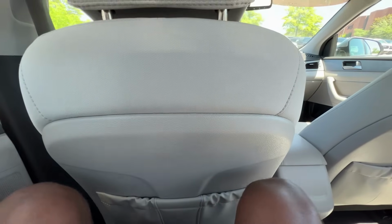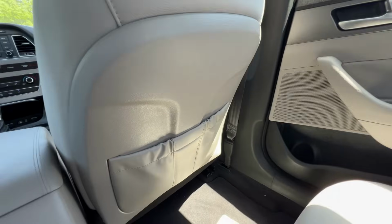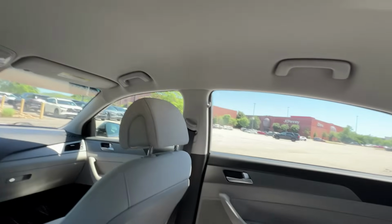But I have the seat up front adjusted for someone of my size, being 6'3" with longer legs. Sitting behind myself, fantastic leg room for this type of vehicle, I think. My knees aren't even touching the back of the seat. Headroom is great. You even have seat back pockets on both sides. 12-volt down here. It's an impressive space back here.